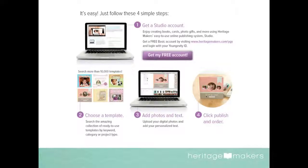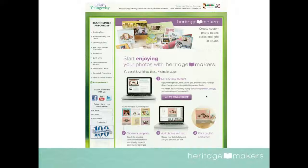Again, you don't have to do anything after you order. Heritage Makers does it all. We send it to wherever it is that you'd like. That's the 4 steps in getting a Heritage Makers project. Let's go in a little bit more detail.